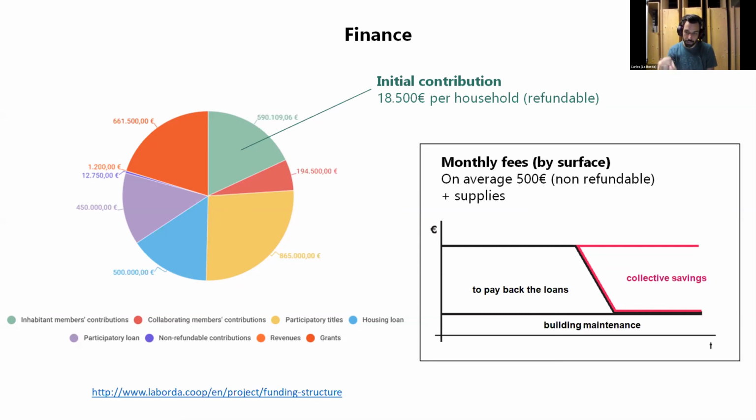So this is mostly going to pay back the loans. Some of it, we save for maintenance and for current costs. And our idea is that in the future, when we manage to pay back the loan, we don't want to lower the rent because it's quite affordable already. So our idea is to save money just in case in the future we need it for big renovations, or if we want to fund another housing project. But that will be in more than 30 years now.